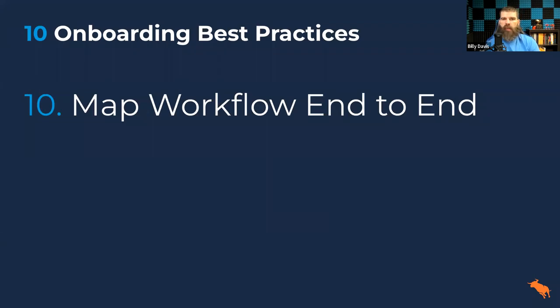And then lastly, number 10 here is just a best practice for, again, any of your processes or flows: mapping your workflow end to end, especially in the onboarding space, is essential. So you can understand all the nuance, everything that's happening, all the interactions that are occurring from start to finish, so you can provide a holistic solution, a really great experience, but then figure out where you need to improve throughout that process.